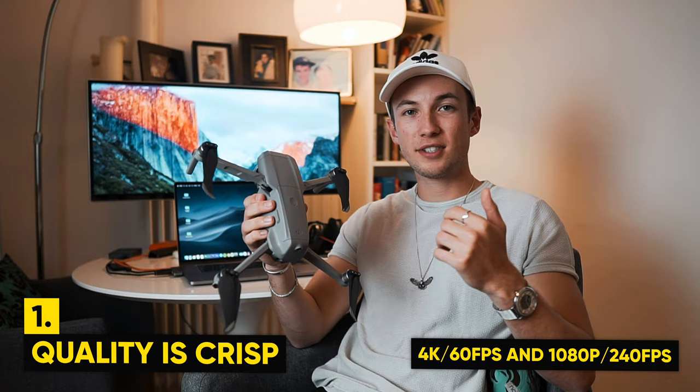Okay, so what do I think of the Mavic Air 2? So far in the 4 flights that I've done, I really, really got to like this drone. First of all, it has amazing quality. It can shoot 4K with 60 frames per second and full HD with 240 frames per second.